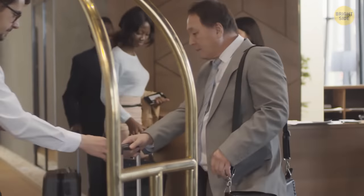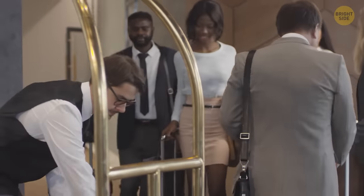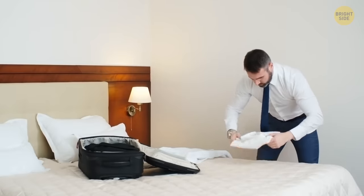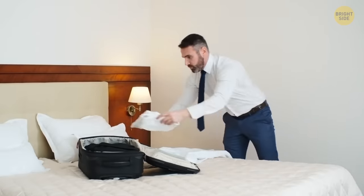You can also tip the parking valets when you drop off and pick up your car. And in general, don't be shy. You can tip a door person, a porter. Those small tips can add up, and they'll be really grateful for any extra cash. Taking reusable items from your hotel room as a souvenir is a big no-no.